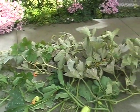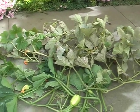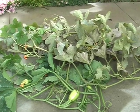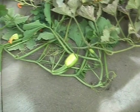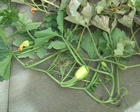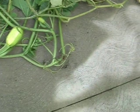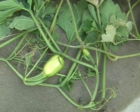Well, now that the pumpkin crop has pretty much been finalized, I've taken away a lot of the excess vine that is pretty much useless, and I'm going to chop it up and put it away as yard waste. Now, here's a vine here. Could be a secondary or even a tertiary vine, and it found its way into the tomato plants and dug some roots in there. And also, here are some flowers that did get pollinated.